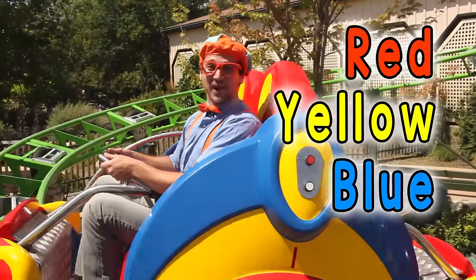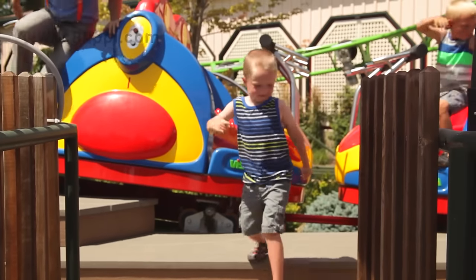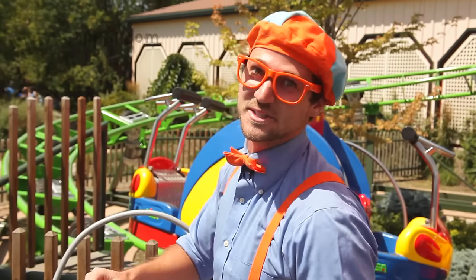The red, yellow, and blue cart was so much fun. That was so crazy on the crazy coaster.